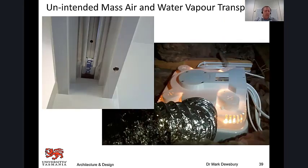And then we also have what we call unintended mass air and water vapour transport. The image on the left is a typical cavity sliding door. It's a beautiful chimney vent to take the water vapour in the house into the roof space. And the image on the right is a typical Tastic ventilator. Yes, it's got a tube for a fan, but if you notice, the entire fitting is full of holes. If the fitting didn't have all those holes, the heat from the globes would melt the casing. So that is a permanent vent between a high humid space and the roof space. And also for the whole of the house. Depending on how the house is planned and designed, that nice warm air from the house is always going up into the roof space.